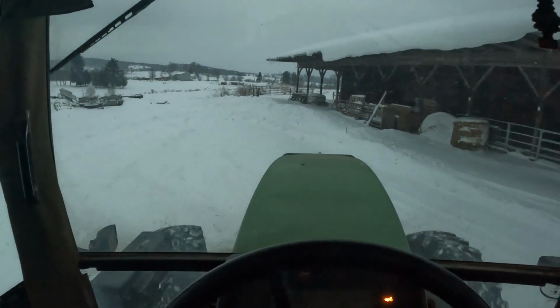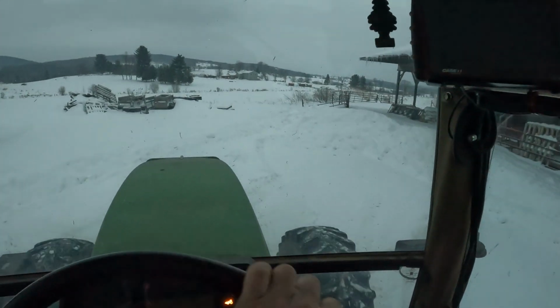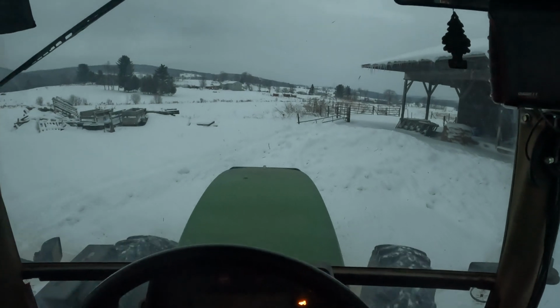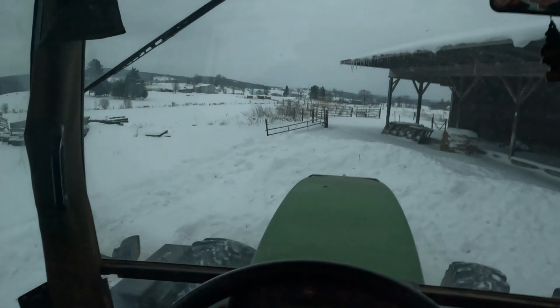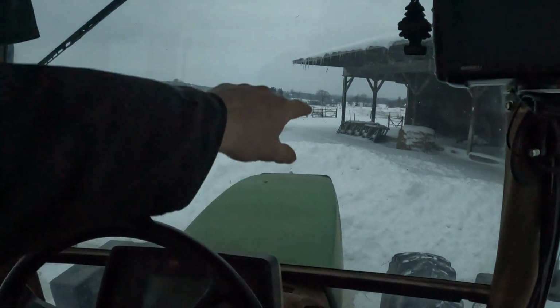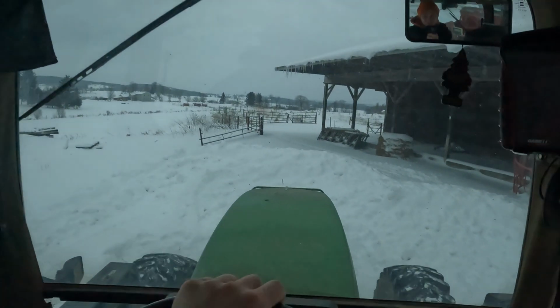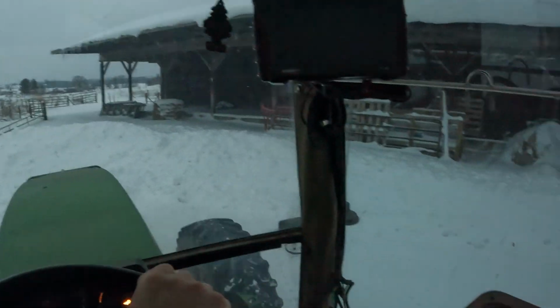Right here, I just plowed this turnaround section for the mixer wagon, and we got about a 4.5 foot drift, not drift, pile right there. And then behind it, where we didn't push any snow, it's about 2 feet, almost.